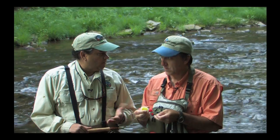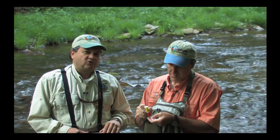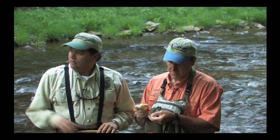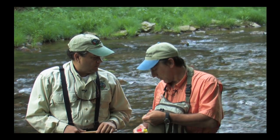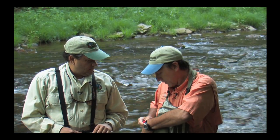Some stockfish, some rainbows, some wild browns, and some wild brookies we're going to go after. Correct. And we're going to start out with this attractor pattern. This has been pretty successful for us so far today, so we're going to stay with it and work this area up. We got about a mile or so to work, an easy mile. We'll work up through here and take our time and work along the outer edges, and hopefully we'll be able to produce some fish for you.